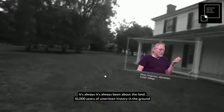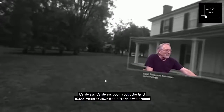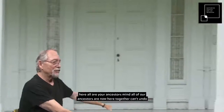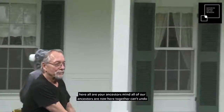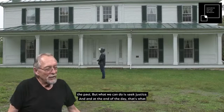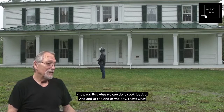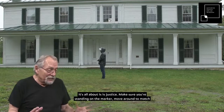It's always been about the land. 10,000 years of unwritten history in the ground here. All of our ancestors are now here together. Can't undo the past, but what we can do is seek justice. And at the end of the day, that's what it's all about, is justice.